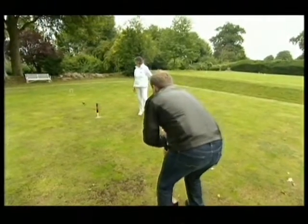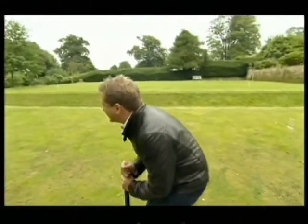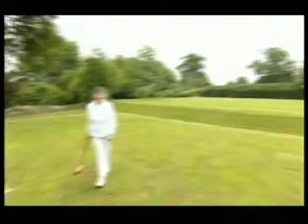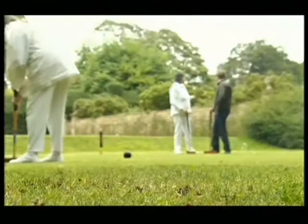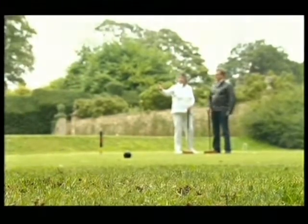That's it. Oh, so close. That was very close. If that had gone through, I'd have retired. Yeah, I would have allowed you to. Oh, really? It's suitable for all ages, making it a very inclusive sport that's a pleasure to play, even on a wet summer's day.